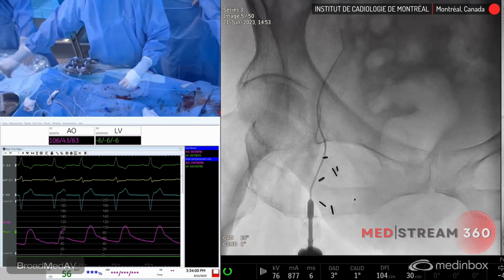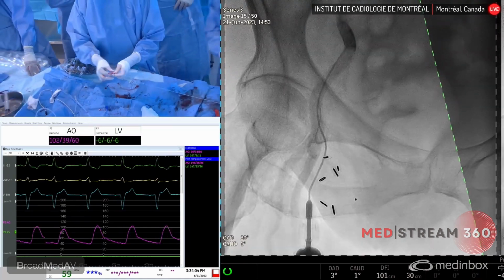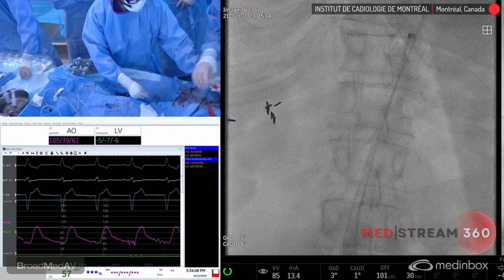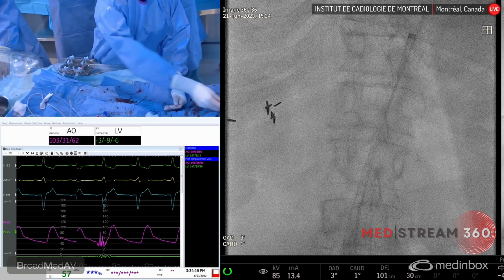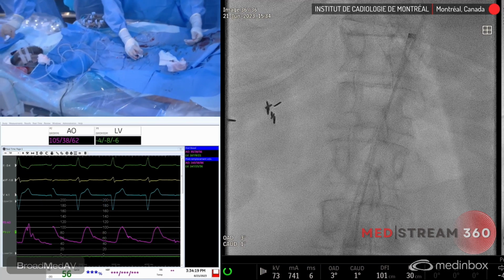For those of you who saw our case last week, we do the MANTA under ultrasound guidance. So I will just leave a stiff wire on the valve side, and then I'm going to cross over on the other side. We're going to leave our wire in though. Try not to take it out.